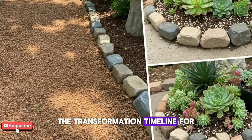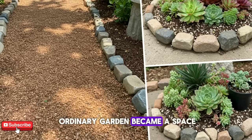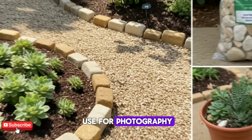The transformation timeline for these decor elements was remarkable. Within 1 weekend, my ordinary garden became a space that friends asked to use for photography sessions.